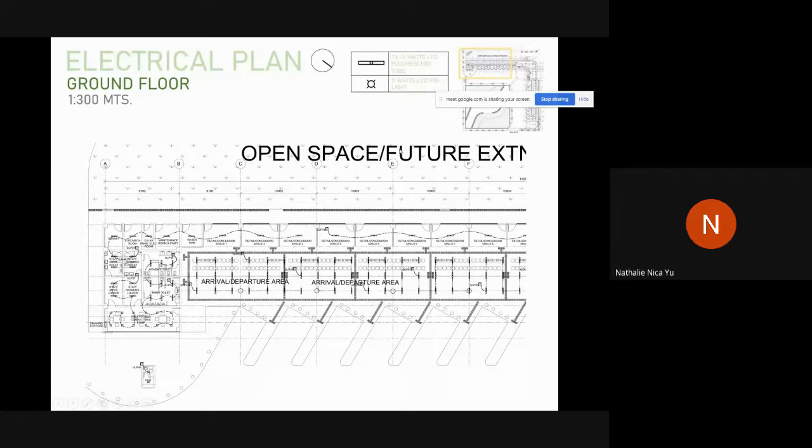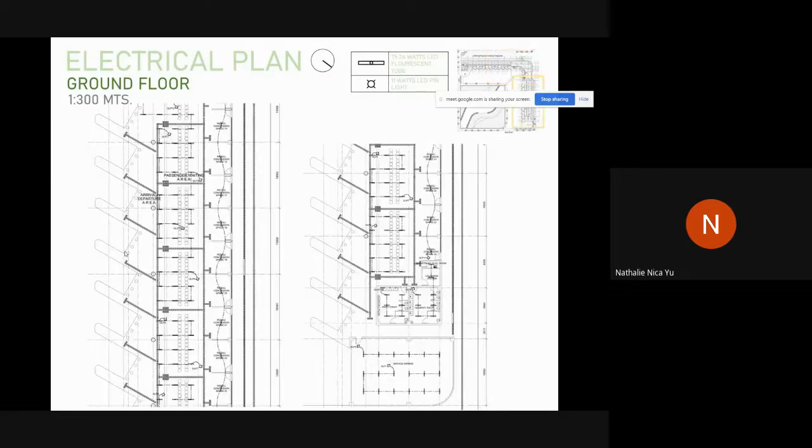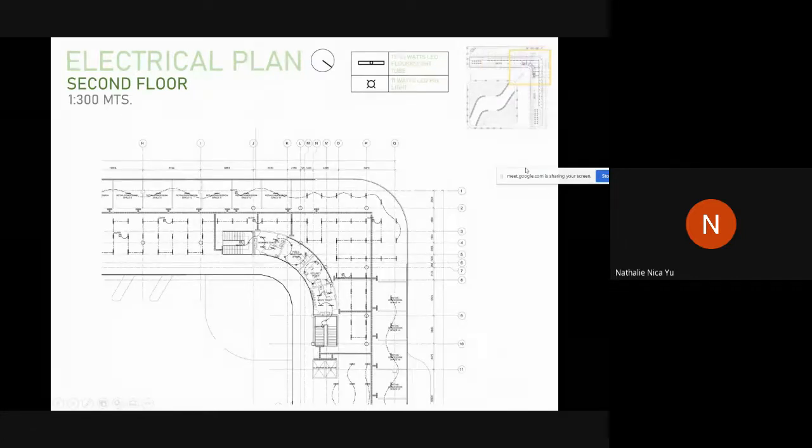So I used a 24 watts LED fluorescent tube and 11 watts LED pin lights. Here we have them all connected to the electrical room. This is where the electrical room is. While making the plan, sir, I was really worried that you couldn't see the little details, so I had to make a lot of blow-up plans, sir. You can see the guide for the key plan on the upper right for all of them. So the electrical plan for the second floor.